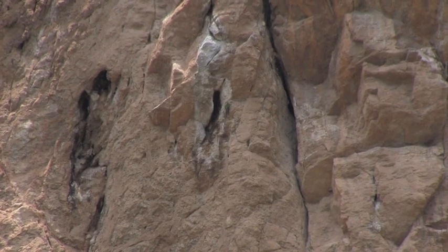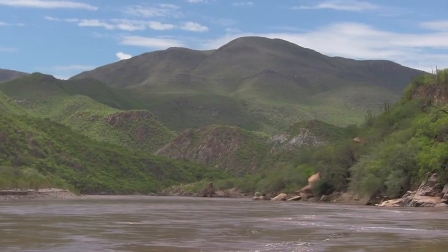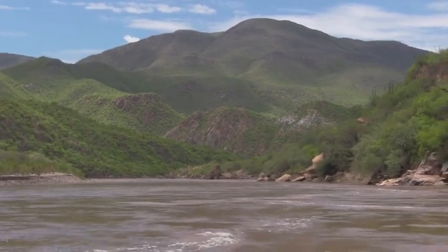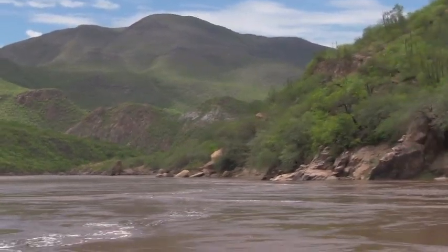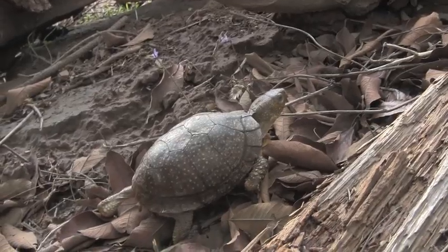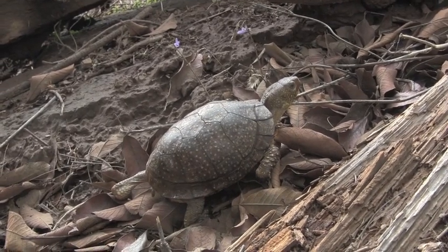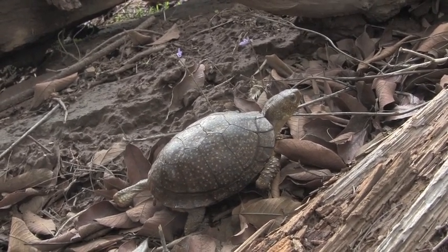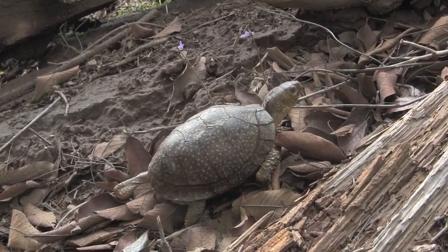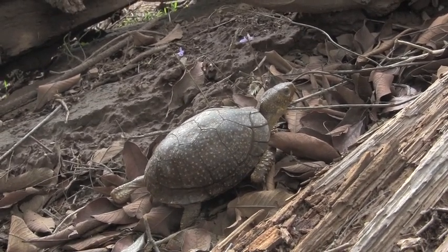Oh wow, I got some excellent footage of that. This is what it's all about for me. This is the spotted box turtle, and this is one of the northernmost, probably westernmost as well, specimens. This is a female, and I'm totally happy right now.